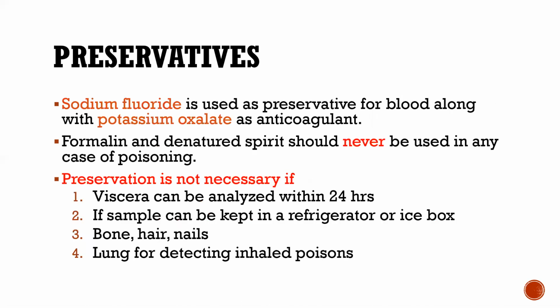And for blood, sodium fluoride is used as preservative along with potassium oxalate as anticoagulant. And formalin and denatured spirit should never be used in any case of poisoning.